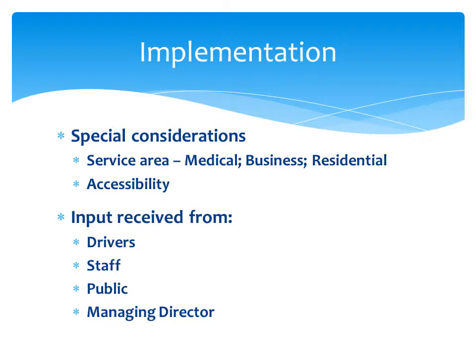Special considerations are also given to service areas like medical districts, businesses, and residential areas. We also look at accessibility. We receive input from drivers, staff, the public, and the managing director before any changes are made.